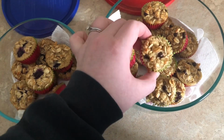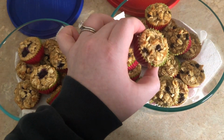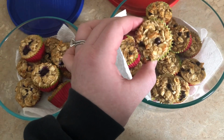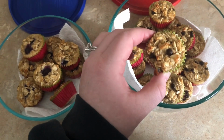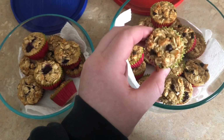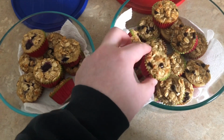Then I added in these tiny, I think they were like Good Eats or something like that, no sugar added, chocolate chips, and they still taste really good, a little blueberry, so like a berry chocolate, because they, you know, had some blueberry in them already. But they're just like oatmeal cups basically, and she can have them for breakfast or snacks.